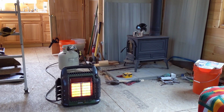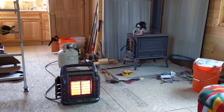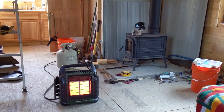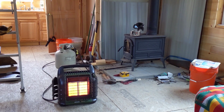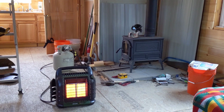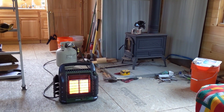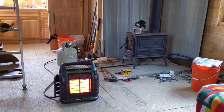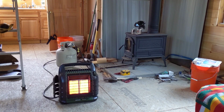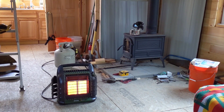Well, I got the temperature inside up to 60 degrees last night with the wood stove. When I got up this morning, it was 48 inside. So I broke out the Mr. Buddy heater, take the chill off, and the Mr. Buddy warms the place up right away.